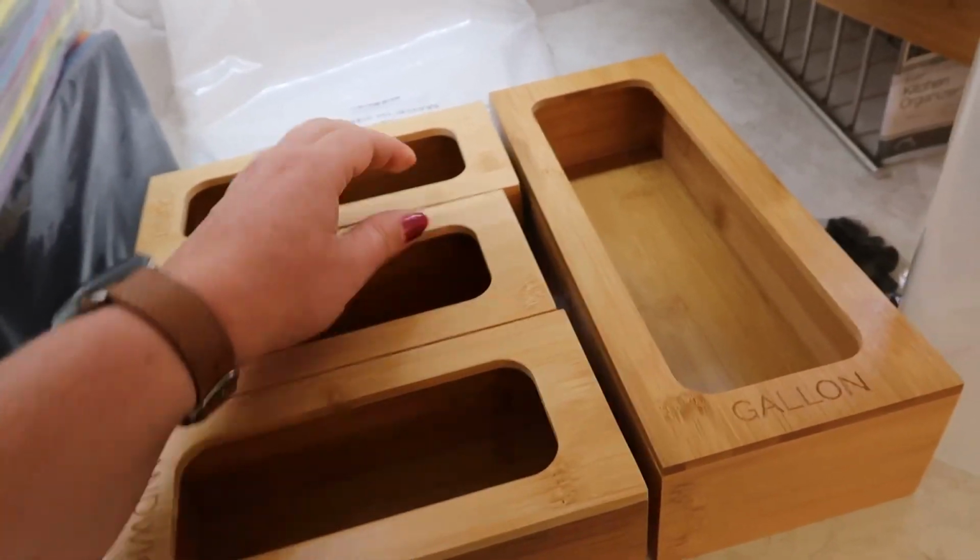Went down the dryer hole. Yeah, we went down the dryer hole.